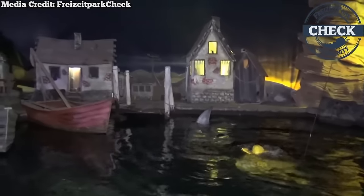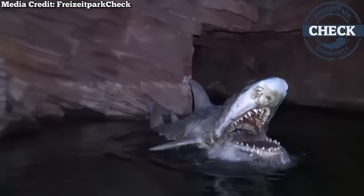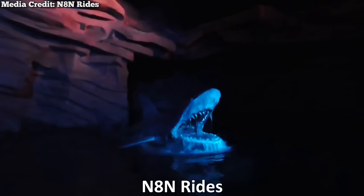But immediately afterwards, a shark will rise out of the water right next to the boat, showing guests its razor-sharp-looking teeth. And as if that weren't enough, another shark pops out on the opposite side of the boat to make sure guests on each side of the boat get a piece of the action. So if you're afraid of sharks, and water, and the dark, this ride would be a great exposure therapy.